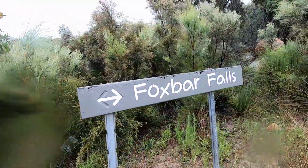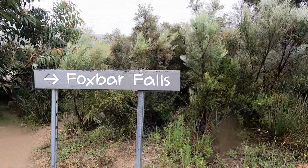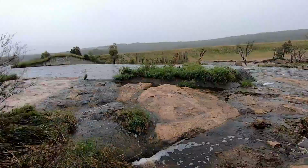So I've donned the really fashionable raincoat with the hood and go down and have a look at Foxbar Falls before we get out of here. As you can tell, the weather really has turned south. La Nina apparently officially kicked off today or yesterday or something. So yeah, probably best to hightail it home at the moment. Try and beat all this flooding that seems to be happening further north. So anyway, let's see what the falls are.